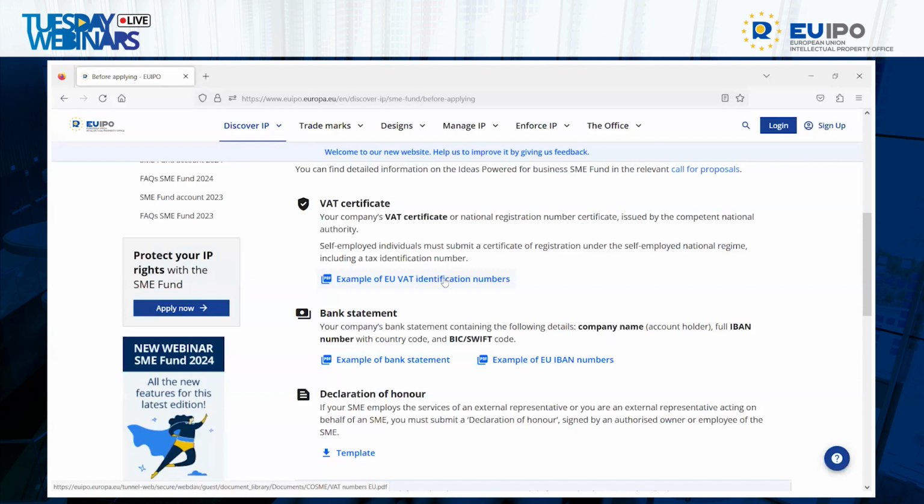Individuals who are self-employed are also eligible to apply to the SME Fund grant. You can provide a sole trader registration certificate as evidence of your involvement in an economic activity. This document should clearly display a registration number and establish the legitimate connection of the applicant to the business they are conducting.